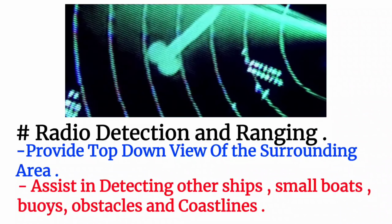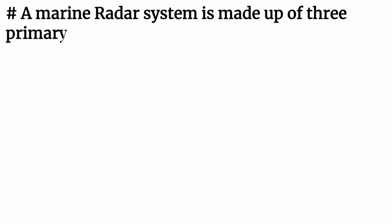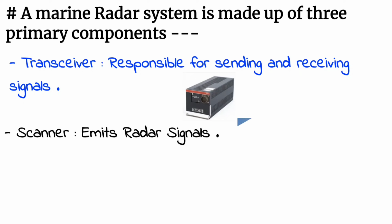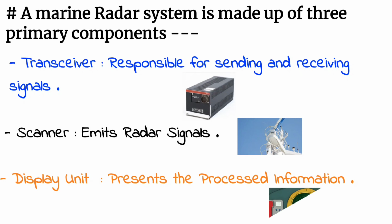A marine radar system is made up of three primary components: the transceiver, responsible for sending and receiving signals, the scanner or aerial, which emits radar signals, and the display unit, which presents the processed information.